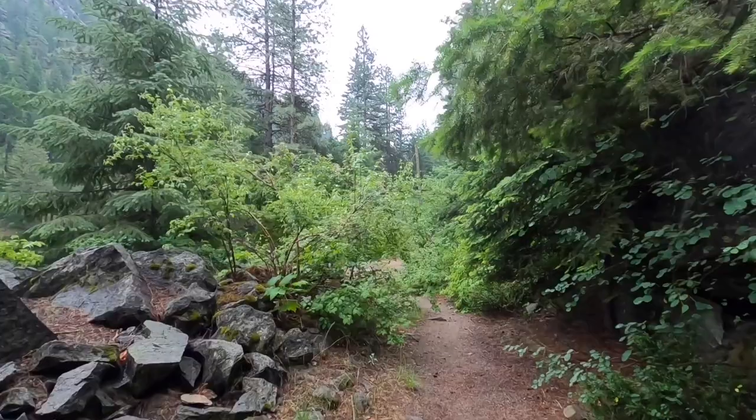A lot of this hike is trees and brush, but there's a couple views like this where you get to see the river, but you definitely get to hear it the whole time.